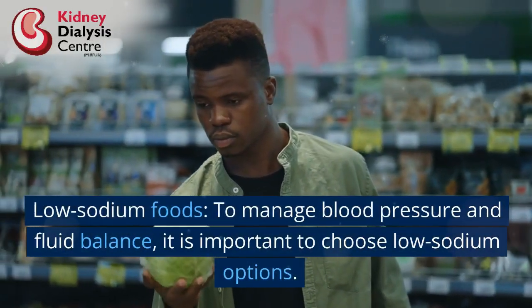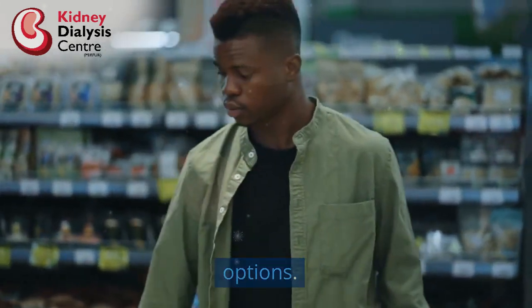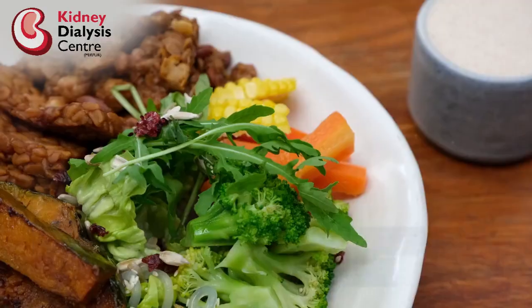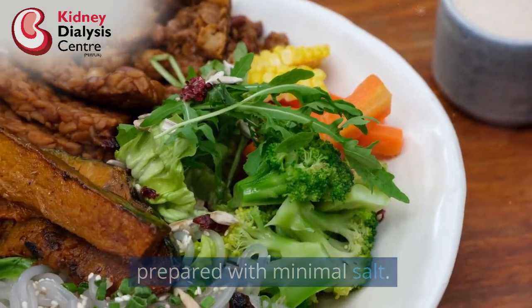Low-sodium foods. To manage blood pressure and fluid balance, it is important to choose low-sodium options. This includes avoiding processed and canned foods, as they often contain high amounts of sodium. Opt for fresh fruits, vegetables, and lean proteins prepared with minimal salt.